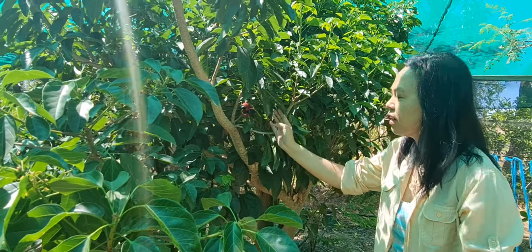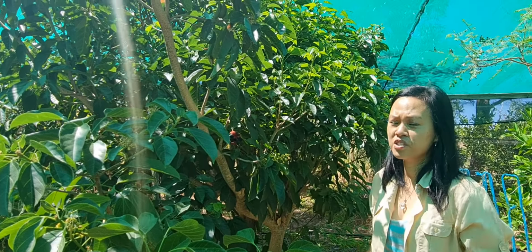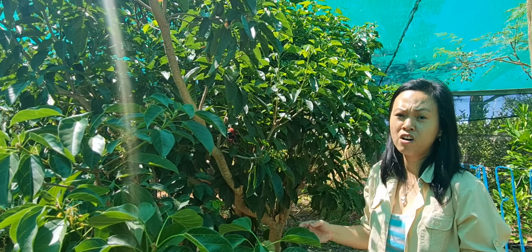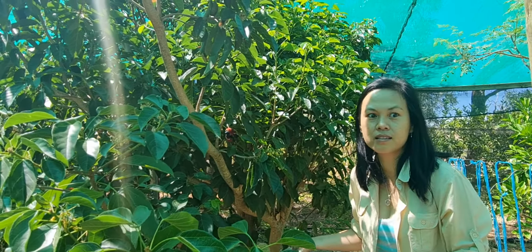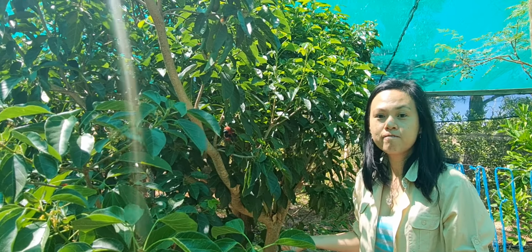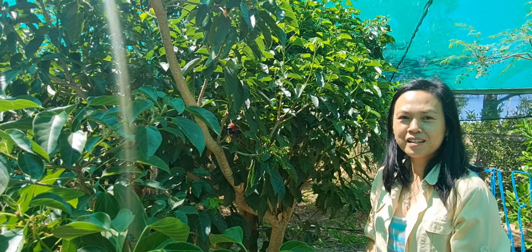So maybe it does much better and fruits much faster in a tropical sort of environment. And here in Perth, Western Australia, the weather is extremely hot and dry. So it might just delay up to like 8 years to fruit. Only eight years. Yeah, that's it. So there you go. That's our exciting news.